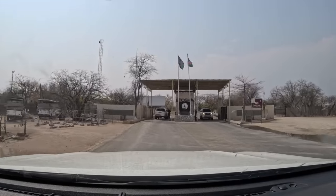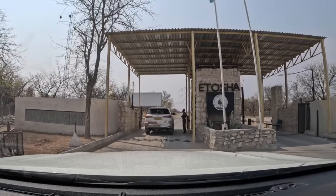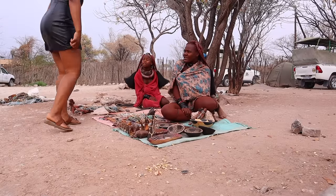This is where I had my first cultural experience. Of course, I asked for permission to shoot, and I also gave them a bit of money so that I do not exploit our people.